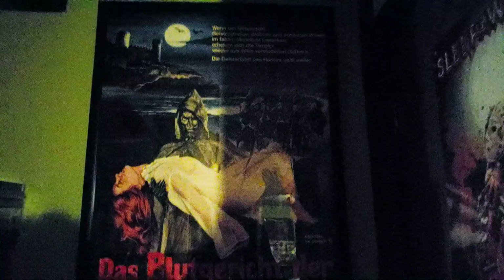So now we're going to go out into the living room. And again, the lighting sucks down here, so I apologize for that. This is where my Scream Factory shelf used to be. And of course, I do not have that shelf anymore because it fell apart when I was trying to move it.